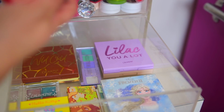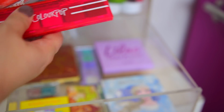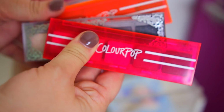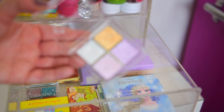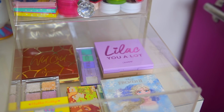I'm decluttering pretty much all of these maybes that I said earlier, the neon palettes. I'm not going to keep any of these because I know I have these colors already in the bigger palettes, so I just don't see a need to hold on to them. I would rather just declutter because I have so much Colourpop always coming in. I want to be able to use what I have. But I think I will keep this glitter topper for sure. I might move it to a different drawer later.